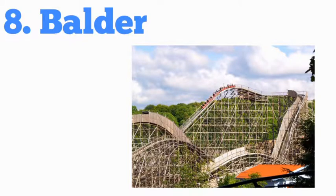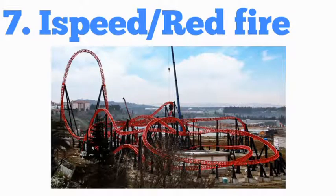Number 7 is Ice Speed at Mirabilandia and its clone Red Fire at VSC. This is basically Europe's Maverick, unless you talk about Red Fire, which is in the Asian part of Turkey. But we're just going to be talking about Ice Speed. It's basically Europe's Maverick. It's got great transitions, really forceful, really whippy, great laterals. It's got a nice top hat.